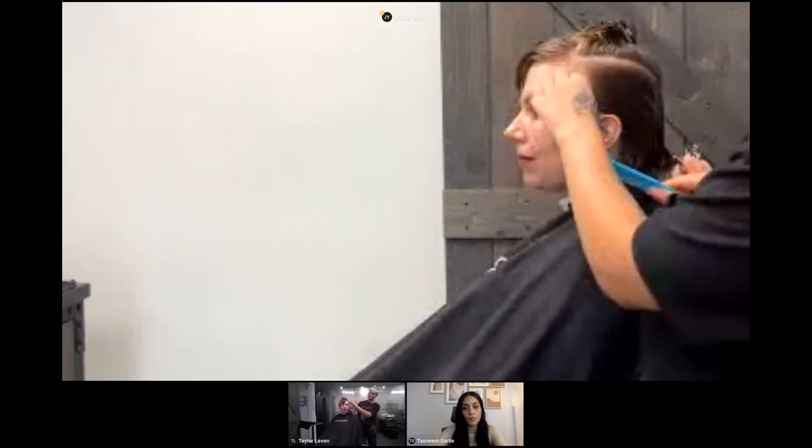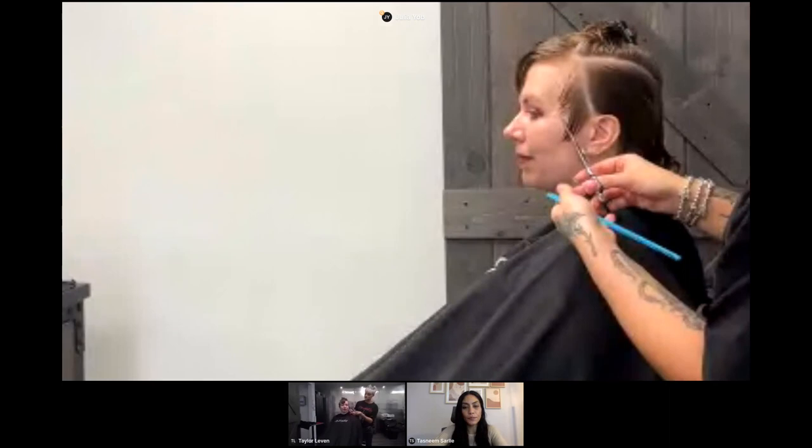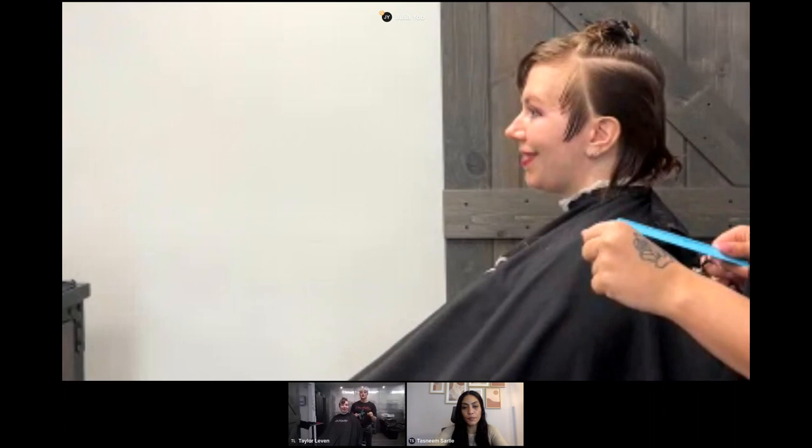When people do big transformations like this, it's so important to recommend products, because the products that they were previously using are probably completely useless for short hair. Yep.